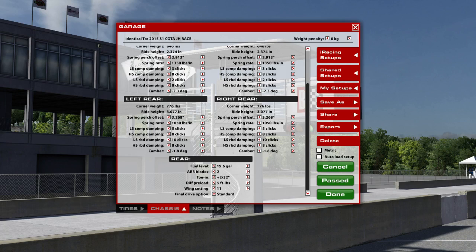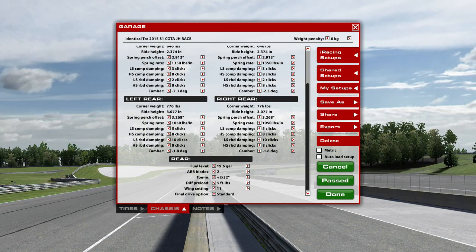Alright, what's up guys? Doing the Ford today. I'm just gonna whip out my Coda setup, see how that works.